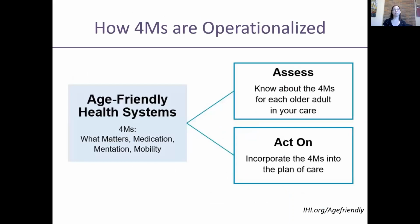To operationalize the 4 M's, it's important to think about the fact that for each of these, to provide age-friendly care, you're assessing them and acting upon them. So just doing fall screening, although important, isn't age-friendly care unless you're acting upon what you find. The same with depression screening or screening for cognitive impairment. So it's assessing and acting upon.